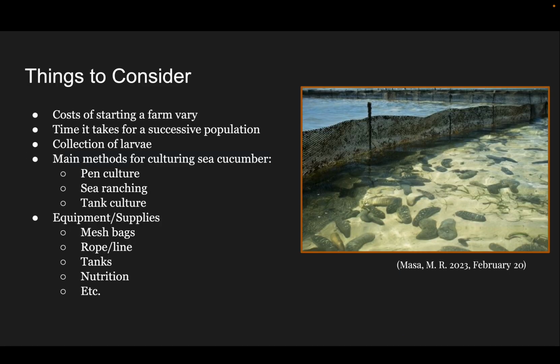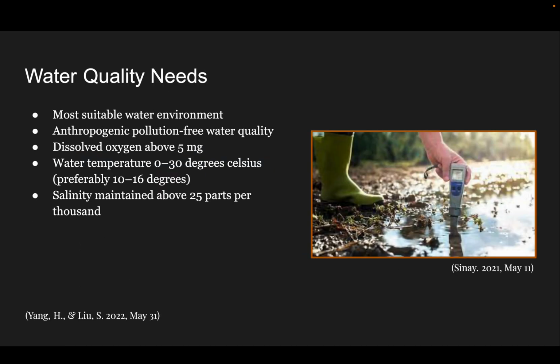Things to consider when starting a sea cucumber farm are the cost of starting the farm, the time it takes for a successive population, so this is when sea cucumbers reach maturity and can reproduce, the collection of larvae, the main method for culturing the sea cucumber, whether it be pen culture, sea ranching, or tank culture, and depending on what method you choose, the equipment and supplies.